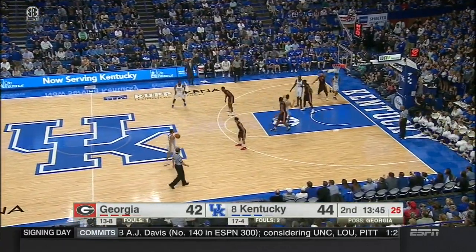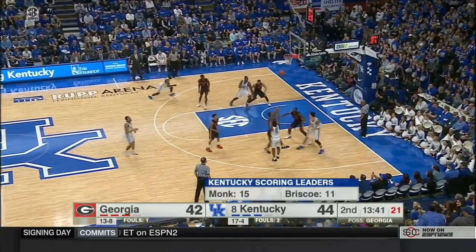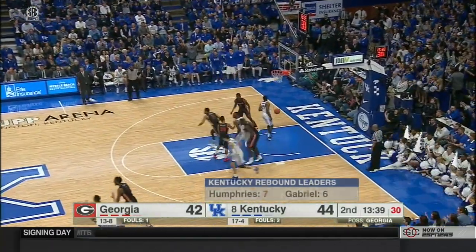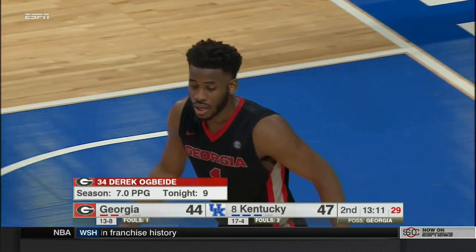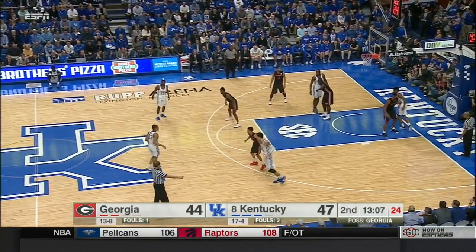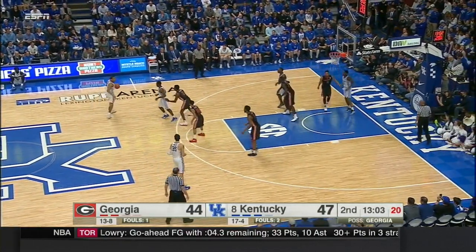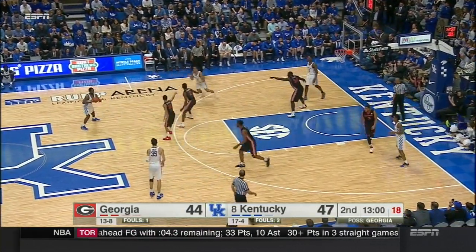Back to within 2. Well, Kentucky may want to go back to the zone that had been so effective in the first half. Wow. This is more effective. Monk nailing another one off of Briscoe. He was posting the smaller defender, and then when a secondary defender came over to double team, that was a brilliant pass by Yante Maten.